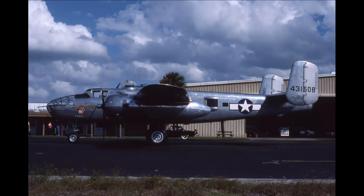At the time, it had a different nose, sort of a hemispherical plexiglass nose. It was painted up in quite garish orange, green, yellow, with black and white stripes. And it was nicknamed Psychedelic Monster.